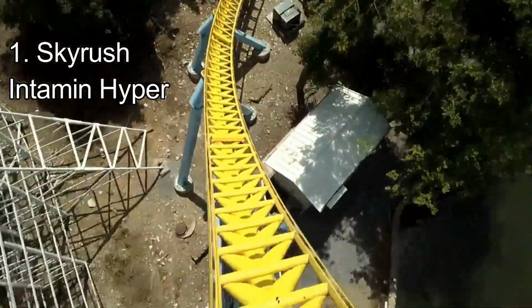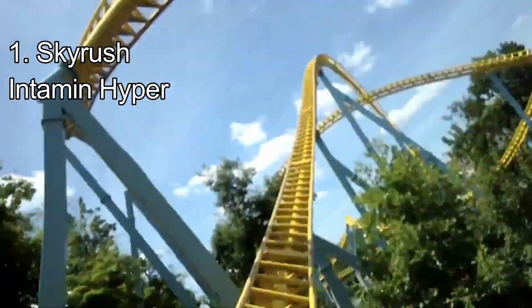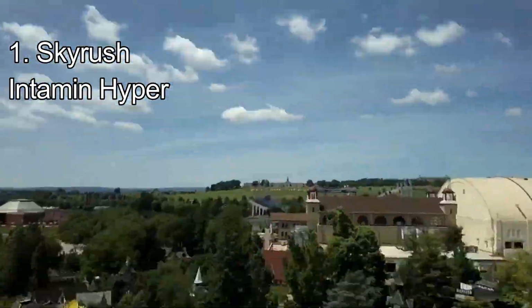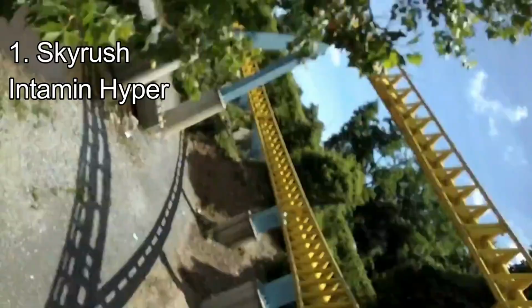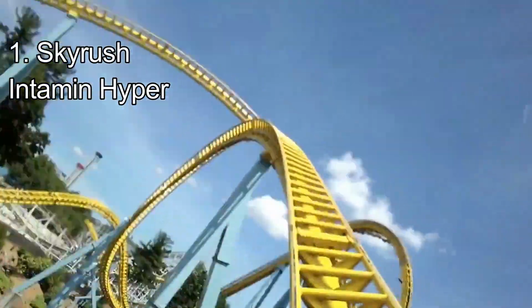Following this hill is a weird overbank turn that provides some sideways airtime. This element leads into a twisted airtime hill. This hill provides some great ejector along with amazing lateral G's. 2 more intense airtime moments lead into the brake run.